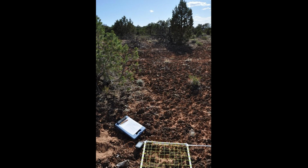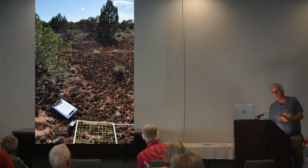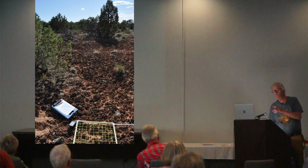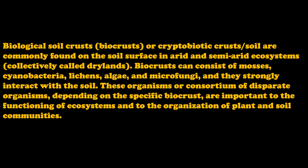Up on the Colorado Plateau, there are places where it's phenomenal. A cold desert. When it's on hot deserts, it's very thin and light gray. But when you get up to the cold deserts of the Colorado Plateau and other places like that, this is what it looks like. So what are we talking about here?